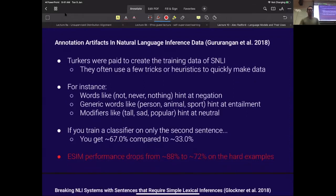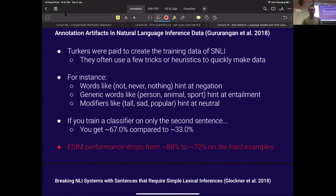What they found is that the model can actually just pick up these words and know that it's entailment, negation, or neutral. To test it out, they trained a classifier on only the second part of the sentence, and they realized that this classifier can get up to 67% accuracy, which is more than double 33%, which I believe they say is random guessing. So this shows that the dataset is not really a good representation of natural language inference.